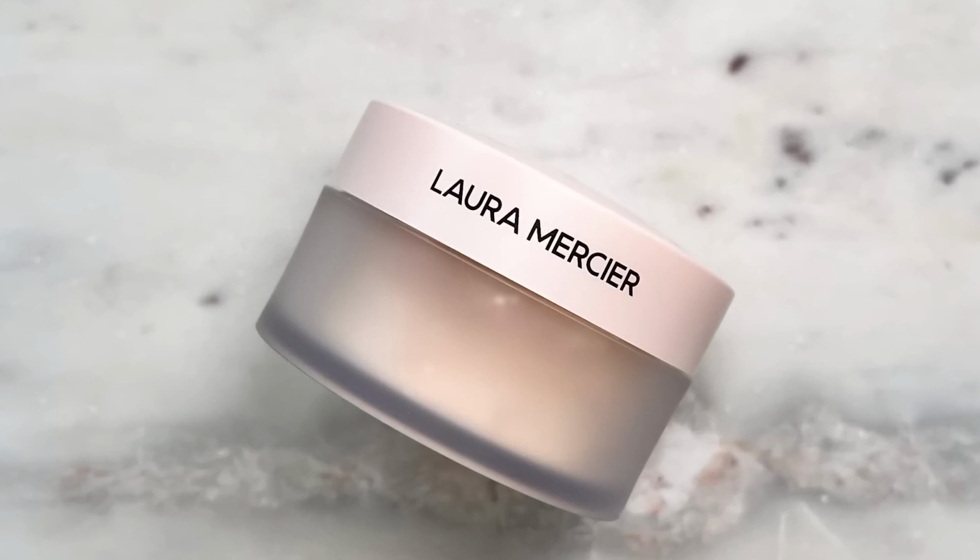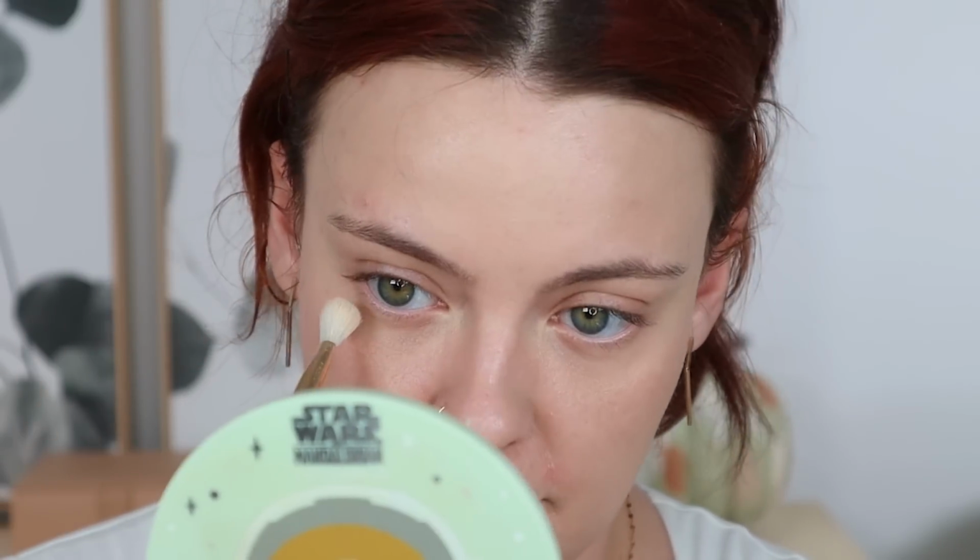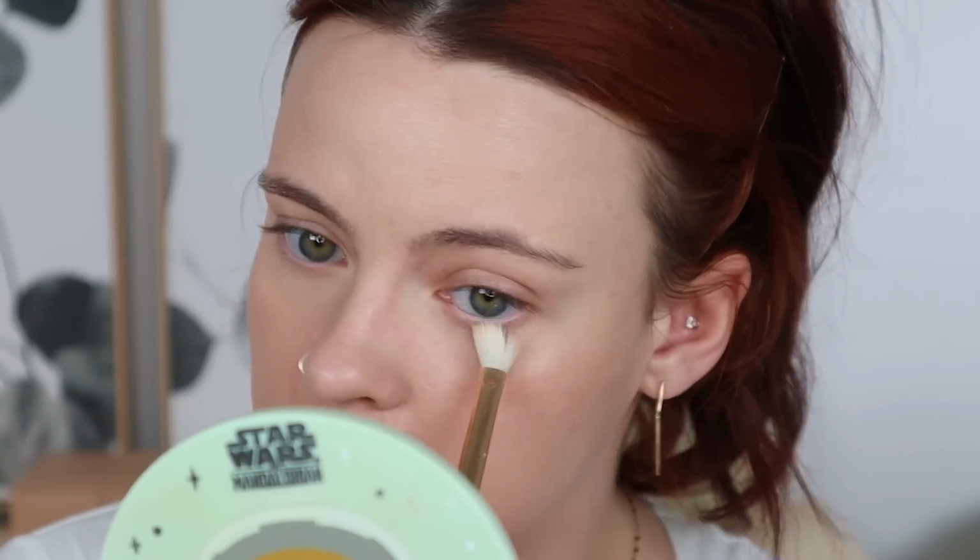Laura Mercier came out with a new translucent powder. This is the Ultra Blur powder. We'll check it out. How could it go wrong? I actually was never a fan of the original loose setting powder from Laura Mercier. I just found it to be a little too cakey for my liking, so we'll see how this one goes. I'm just going to set my under eyes for the moment, but I'm taking some on a nice fluffy brush. I'm going to set my little creasy lines right here.